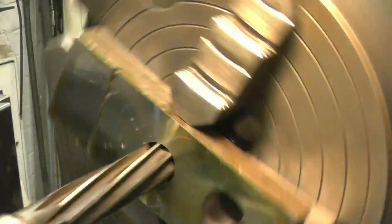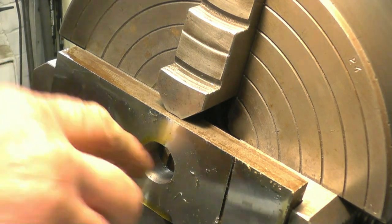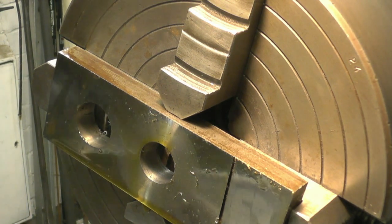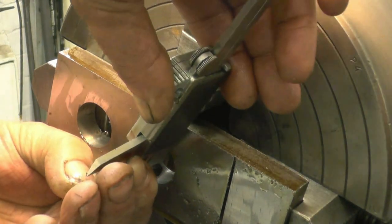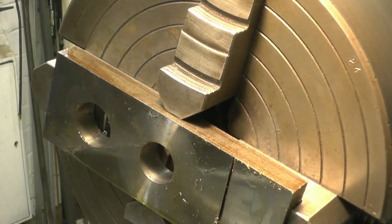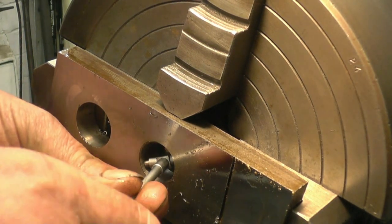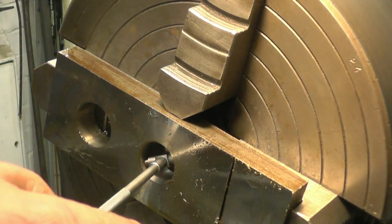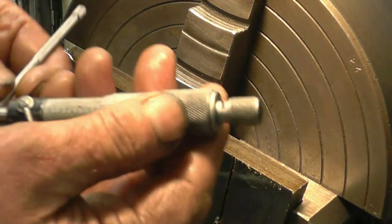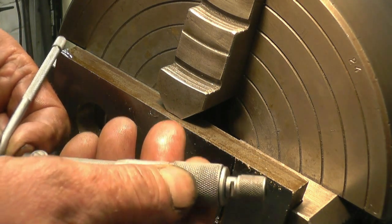Hold that hole to 22 mil. I just hope I haven't gone too big. I think I have. Yeah, 750 is the size we need. But that reamer wasn't taking a great lot out there, if anything. Right, I've made a bore to that. Right, here's 750 we want. That's spot on. 750.